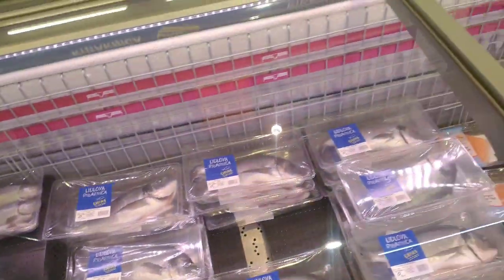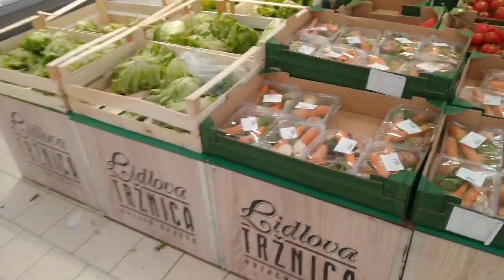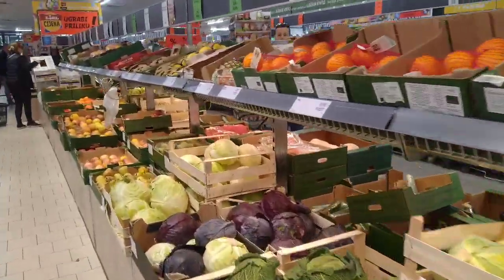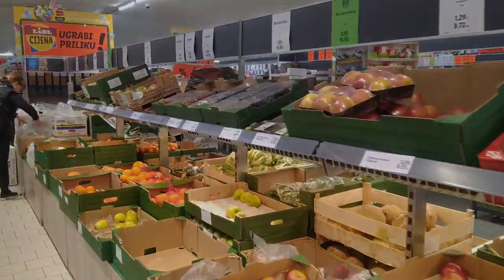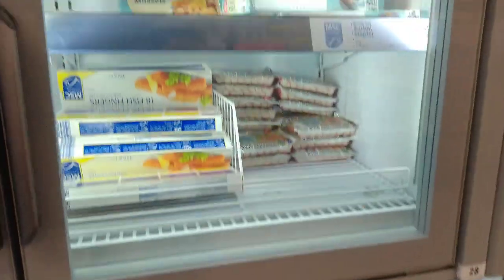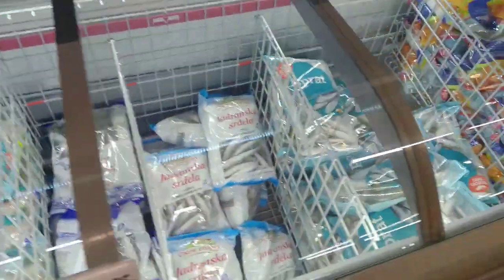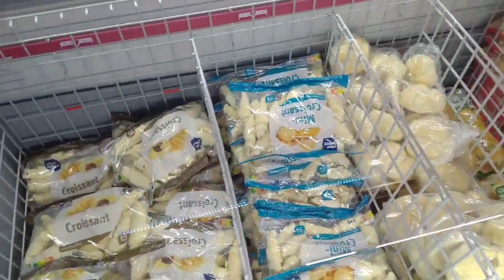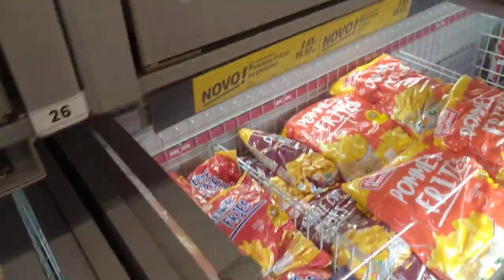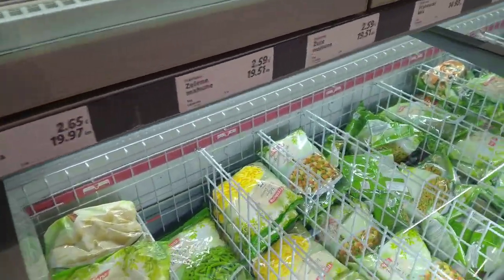Of frozen fish, yan, sushi. So little vegetables areas. They have frozen products like nuggets, fish steaks, fish, may frozen fish. They have also frozen bread. Oh my gosh. Fries. Frozen pizzas. Yan. Frozen vegetables.